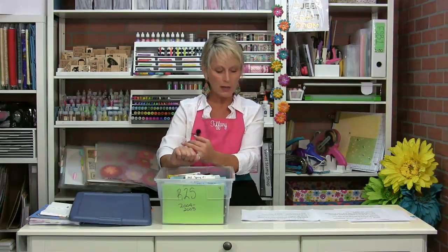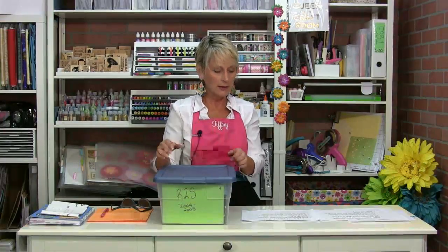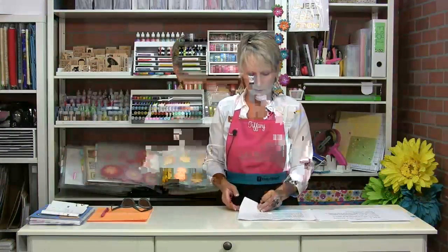First step is gather them all together. Second step is get them organized just to and from dates and that they need to be sorted. Next step is that they're in that to and from dates and sorted. And then the last step is that ready to scrap step. So that's where we're going to really get detailed on how we're going to organize photos.